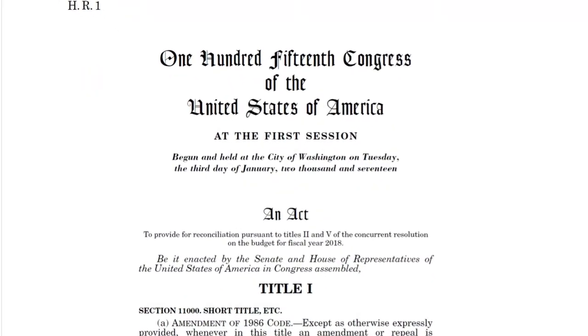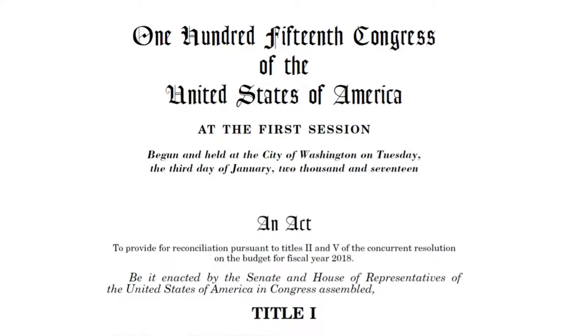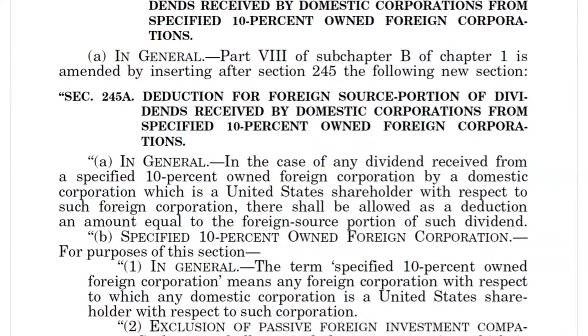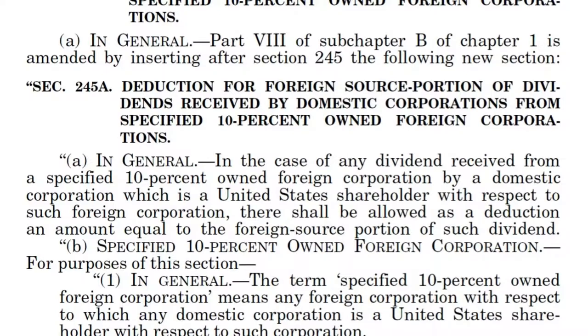Also in 2017, Congress passed a change to U.S. tax law that makes U.S. corporations exempt from U.S. tax on dividends from their foreign 10% or more subsidiaries. This applies for dividends received after 2017.